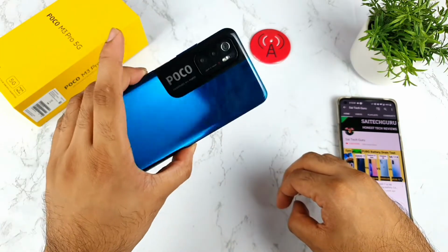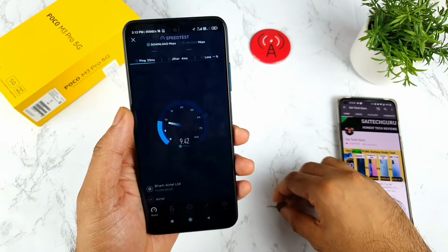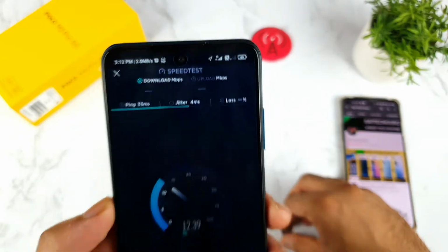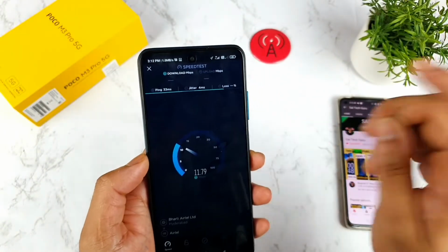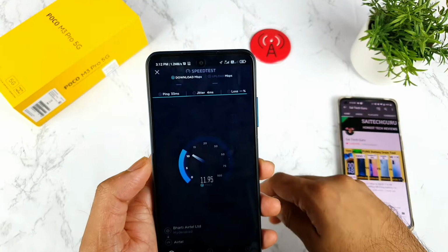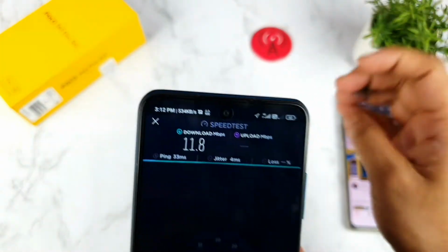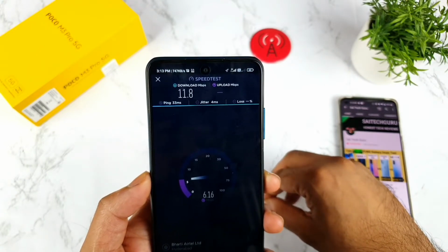So this is the Poco M3 Pro, friends, as you can clearly see. Right now I'm getting speeds of about 5 Mbps, 8 Mbps, 10 Mbps as well, 12, 13, 14 Mbps with the Airtel SIM, without any kind of 4G plus, inside the studio in indoor conditions. You can see the bandwidth as well, 900. And right now I got about 11 Mbps download speed and 6 Mbps upload speed.